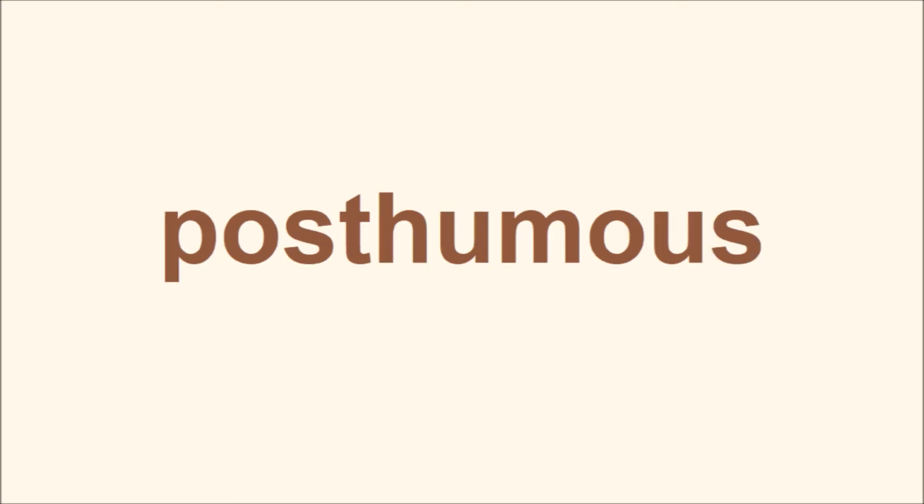This idea of post-mortem children, combined with a misspelling that implied occurrence after burial, gave rise to the idea that posthumous meant following one's death, and these days the word can apply to a child born after the death of the father, a work published after the death of a creator, or simply occurring after death.